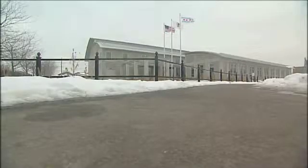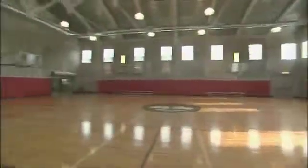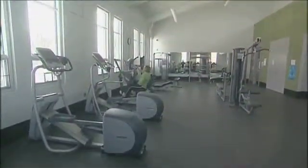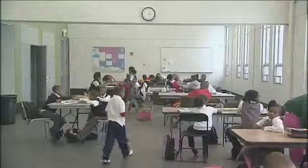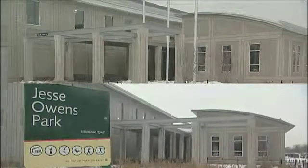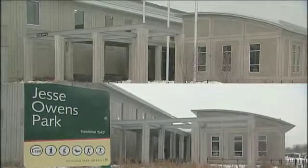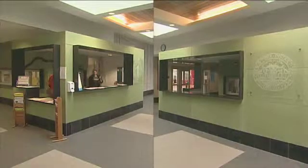We significantly increased the capability of this park by rejuvenating this whole area. This park, as you can see, has a full-size gym. It has 2 club rooms. One is a fitness area, and the other club room can be divided into 2 smaller ones. So that is a great benefit to this community. The Taylor-Lauridsen and Jesse Owens field houses are identical in many ways, but the neighborhoods managed to make them uniquely their own.